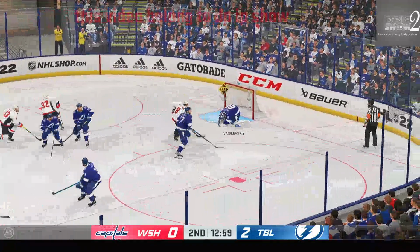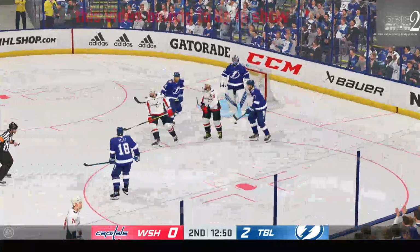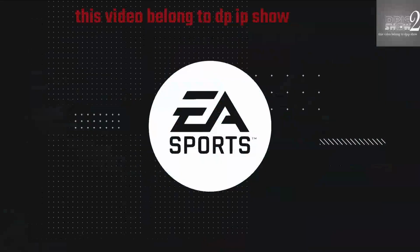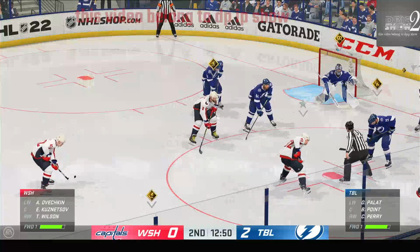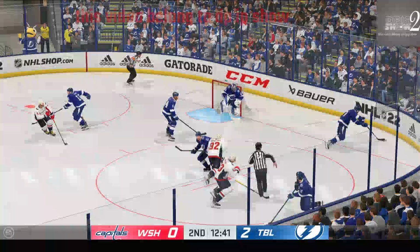Takes the pass. Denies him with the pad. I think it's a chance for a breather here as he hangs on and covers the puck up. Who, for the players or for you? Well, you know, I won't complain. Still a lot of time left in the period as we approach the midway mark. Tampa Bay's got a 2-0 lead. Points want a big draw on their own end.